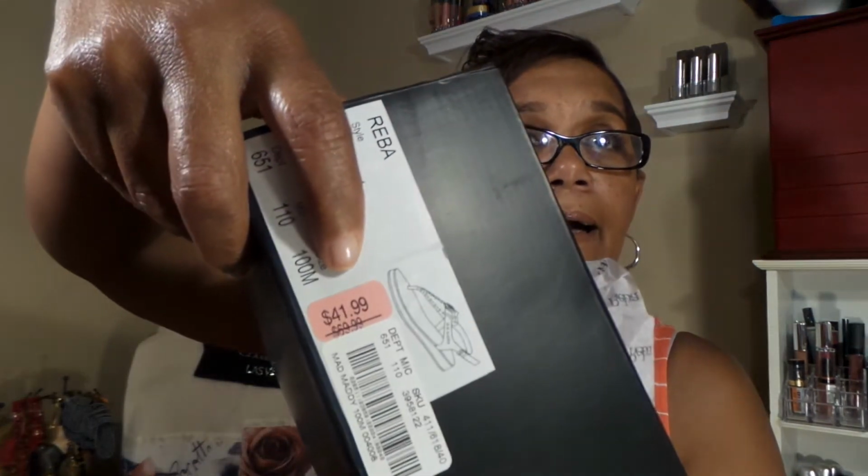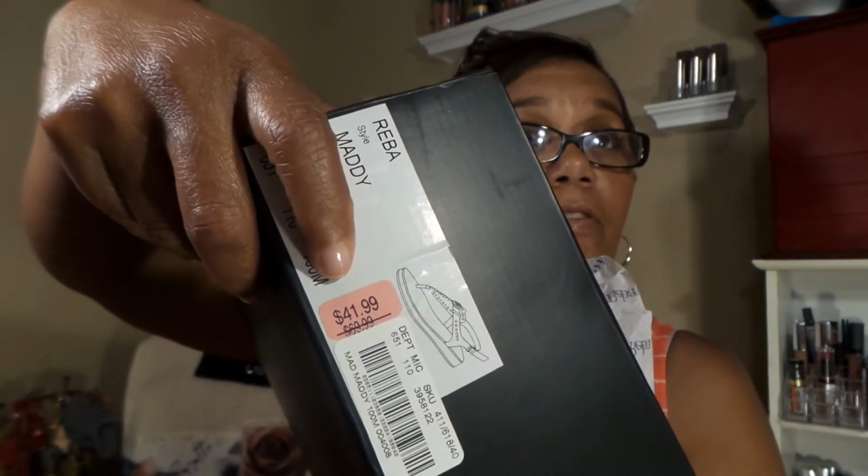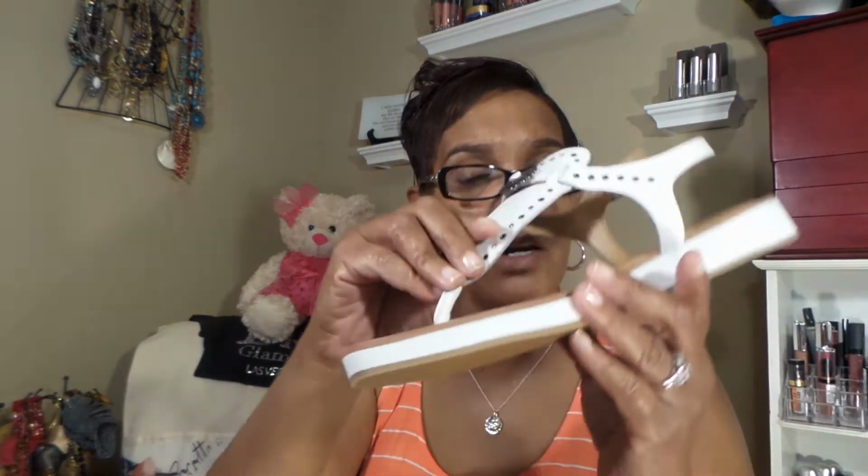These shoes was originally $69.99. And they were pinked out clearance at $41.99. And then I got 30% off of that. So I ended up paying like $23, $24 for these shoes. You pay that price going into Payless for a pair of shoes. Good leather. The thong don't hurt and all of that.